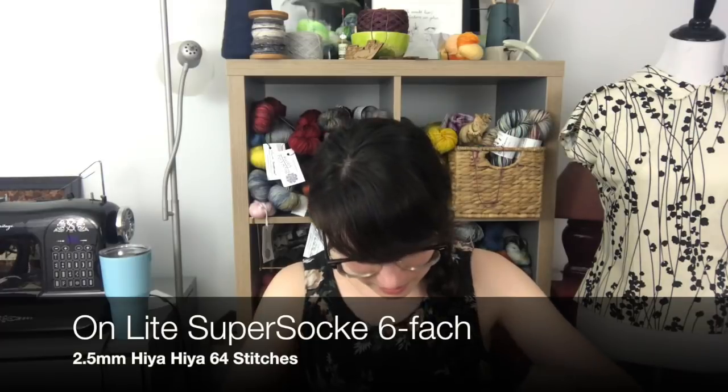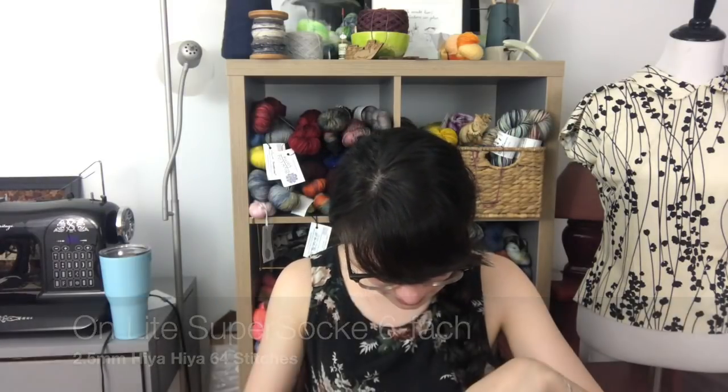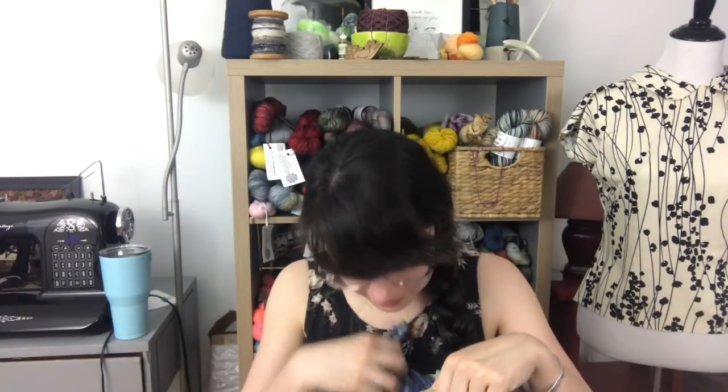We have a finished sock. For somebody who defiantly said the other day to myself alone in my room, I'm really into sweaters, I don't want to knit socks right now. I have a lot of socks on the needles. So this is just a plain vanilla sock on a, did I not put the tag back in there? There's popcorn in my bag. We went to the movies. I don't just keep snacks in my bag.